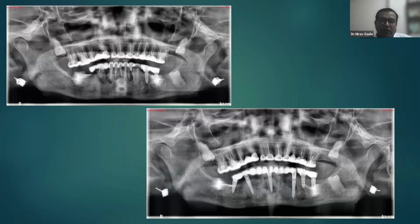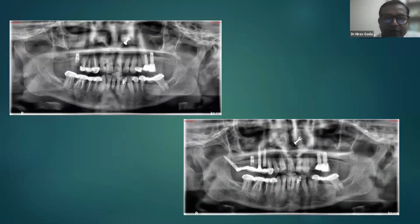Again, here we can see in the lower area everywhere there are deep lesions, and you can already see two implants have been done on the right and left side. So we removed all the teeth, cleaned the granulation, placed immediate implants and loaded them immediately. These are all segments that we have done.